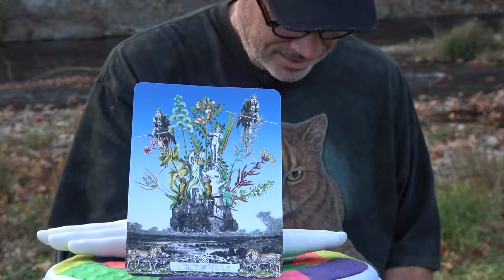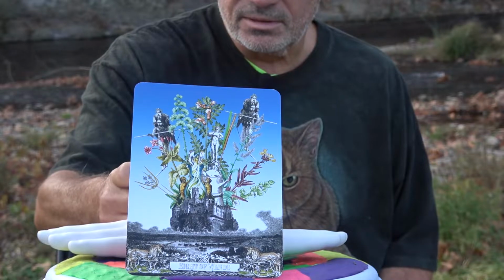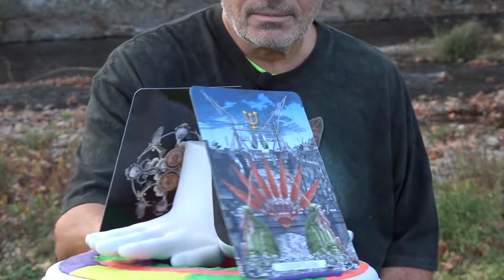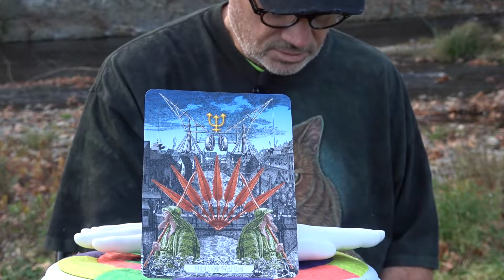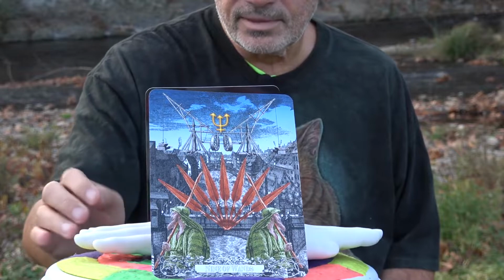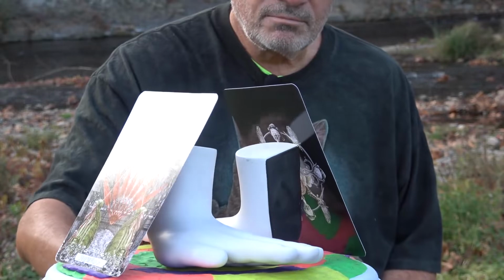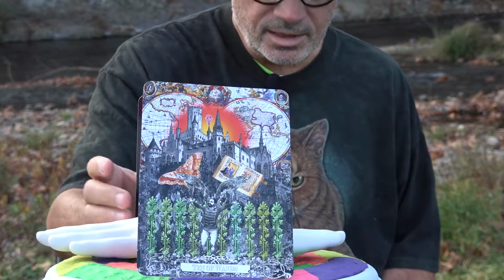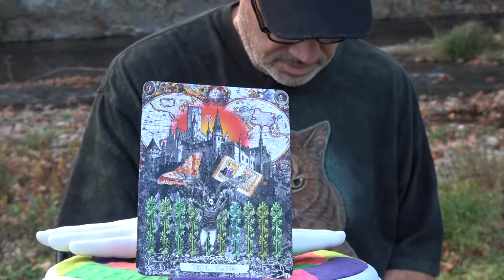That's not true. Nine of Wands. Another interesting symbol, smack dab in the middle. I definitely have to read the book for this one. Whether I go into it or not, I don't know. There's a nice illustrated manuscript there in the background, or whatever the proper word is for that. Old books that got pictures printed in them, or actually hand done probably.